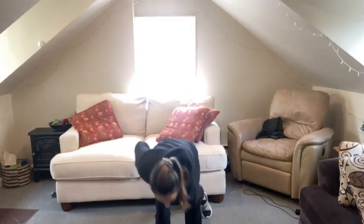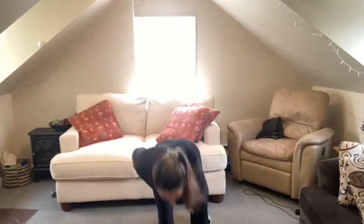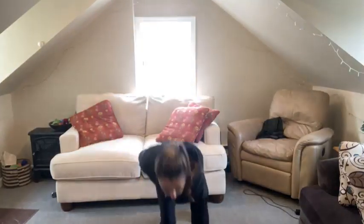Nice. Other side. Here we go. Same thing. Find that balance. Engage that core. Quick tap and come right back up to reset. Keep it up. Good work here, team. 11. One more push. 12.